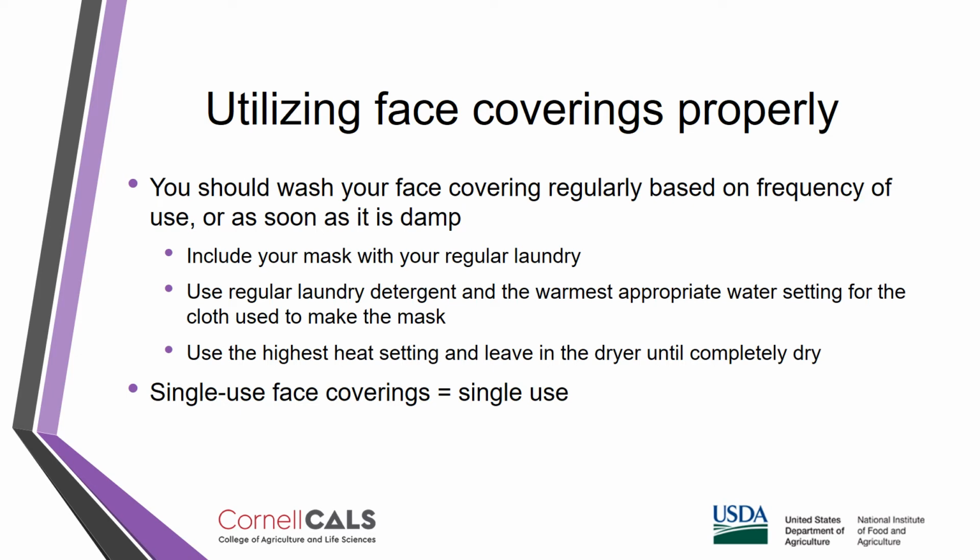As far as other guidelines go, if you're using a cloth face covering and not a disposable one, you should wash your face covering regularly based on the frequency of use, or as soon as it becomes damp. You can include your mask with your regular laundry, use your regular laundry detergent and preferably warm water, and then use the highest heat setting and leave your face covering in the dryer until it's completely dry. And a note on disposable face coverings: single-use face coverings means single use. So make sure you're disposing of those and getting a new one where appropriate.